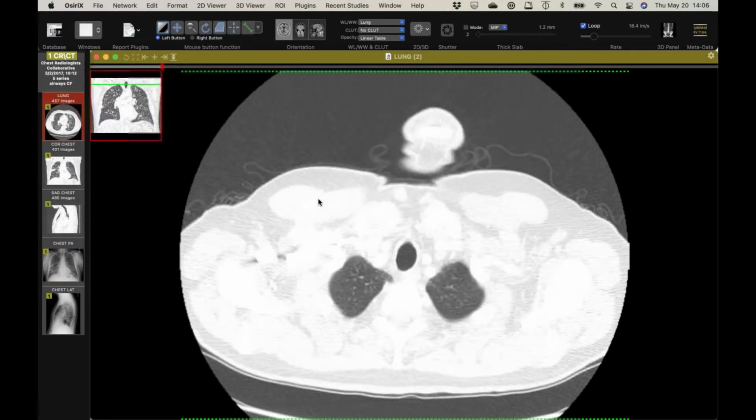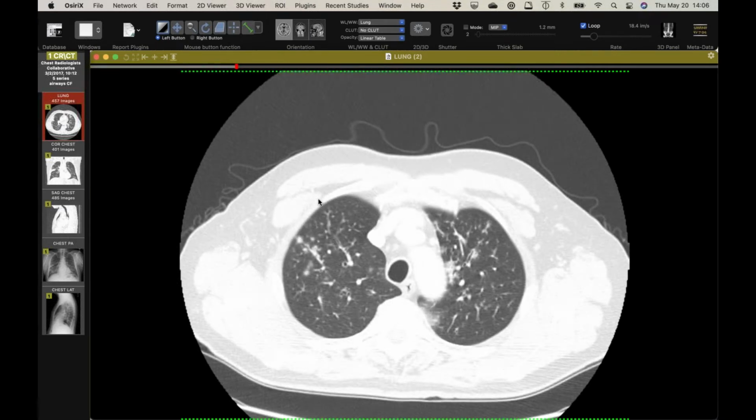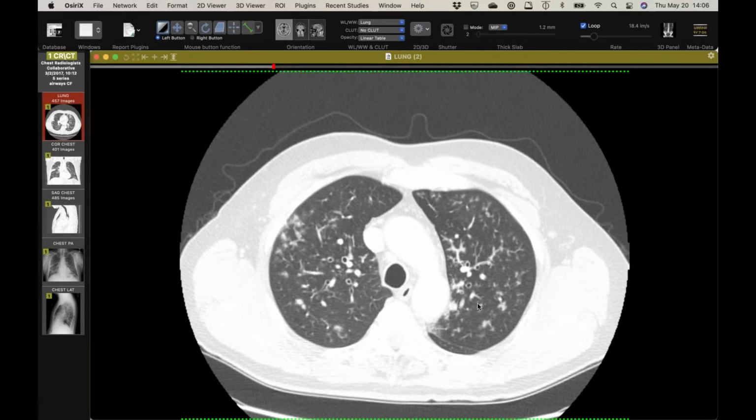So he ended up on a CT scan because of the recurrent infections, and we can see there's a lot of nodules that are associated with airways. So we've got the so-called tree and bud. So there's a bronchiolitic component.